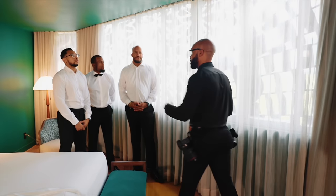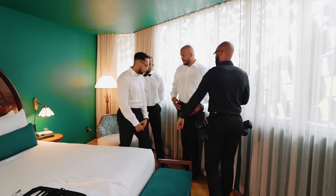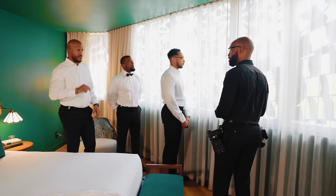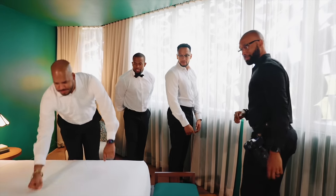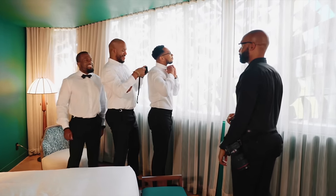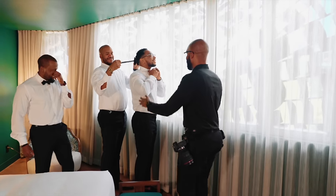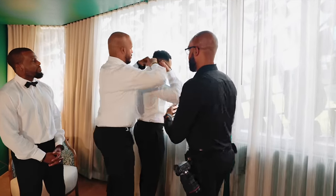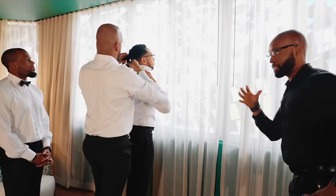So let me have you come by the window, Ralph. Right there. Okay, let's have somebody help him with his bow tie. Y'all know how to put on a bow tie, right? Let me have you turn a little bit more this way. Come around a little bit more, Slim. Right back, yep. Just because I want that light to really hit his face.